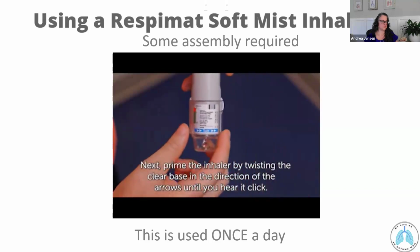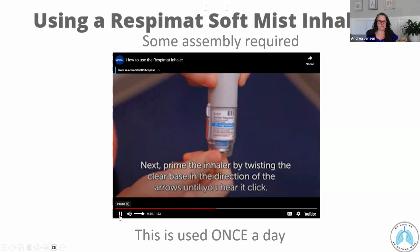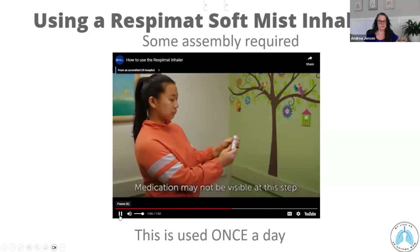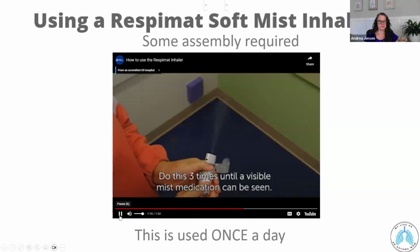Next, prime the inhaler by twisting the clear base in the direction of the arrows until you hear it click, about 1/2 turn. Open the cap and push the button to dispense the medication. Medication may not be visible at this step. Repeat twisting the clear base, opening the cap, and pressing the button. Do this 3 times until a visible mist of medication can be seen.